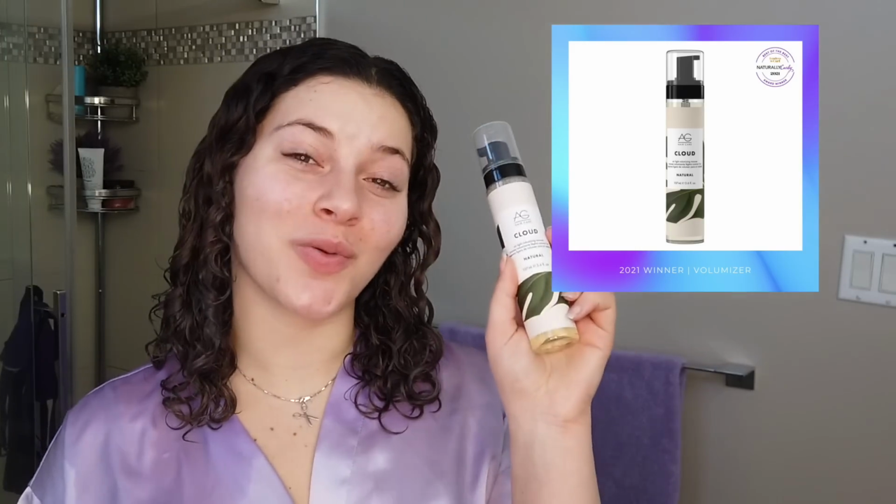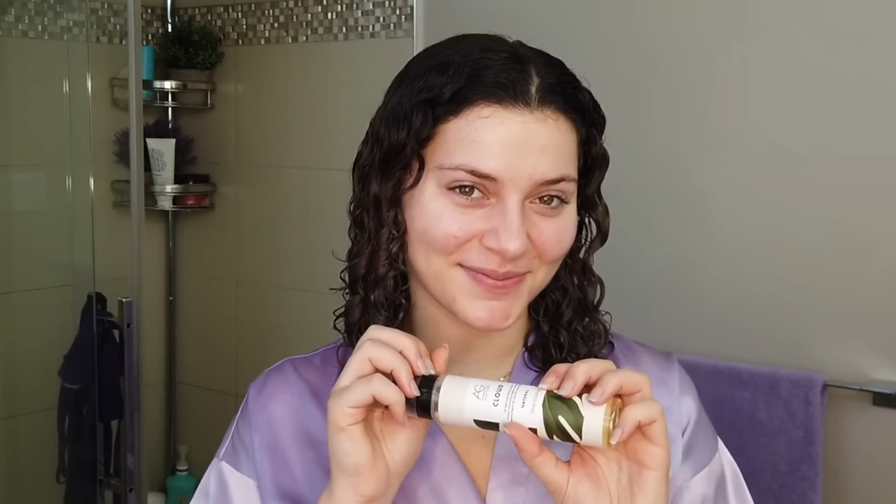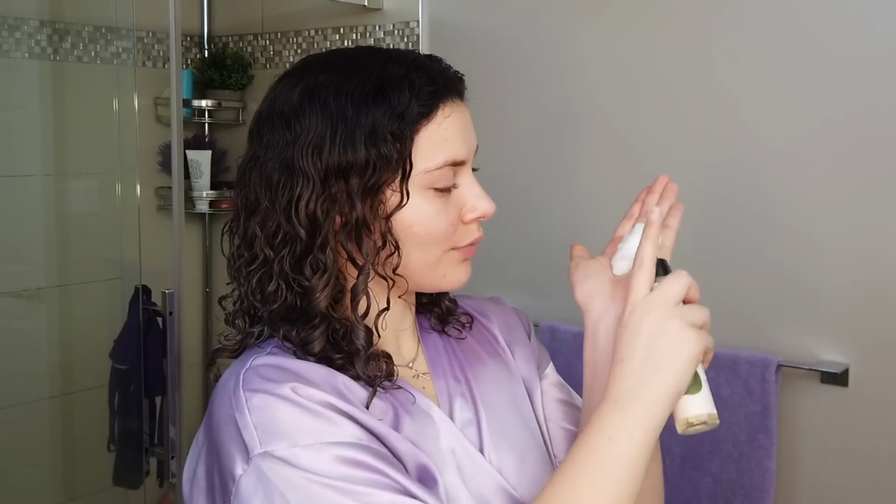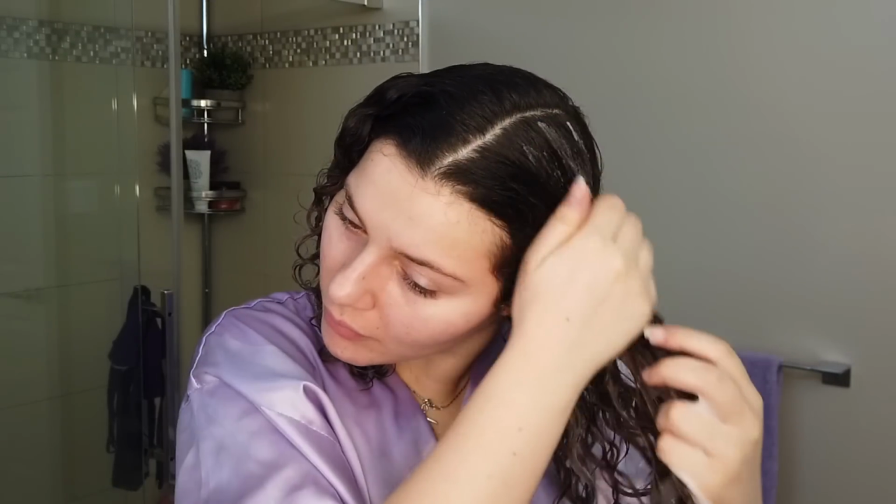On the other hand, we have the AG Cloud. This got the 2021 Best of the Best award for the best volumizing product. And since it just so happens to be a mousse that also claims to help with shine, frizz, detangling, just overall styling. I love AG products. I've used many of their products for a long time, but I have not tried this, which is enriched with natural cornstarch, sugarcane extract, Tilia tomentosa bud extract. Don't know what that is. All of which are to help with volumizing, but it also has sweet almond, linseed, and olive oils to help protect against the frizz. Oh, she's light. I can tell it's super light when it doesn't melt down into like a serum-y texture.